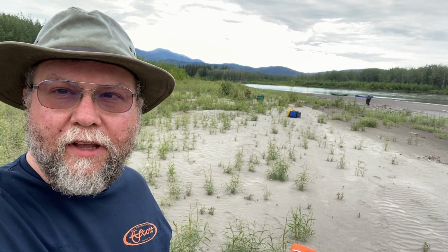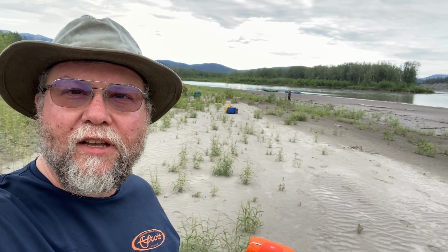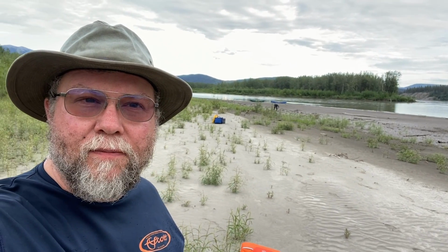So here's our camp for the third night on the river. Just this big long sandbar on the tail of an island. We're about mile 77 on our 104 mile trip down the river. So yeah, that gives us about 35 miles to go tomorrow. Shouldn't be too bad of a paddle.